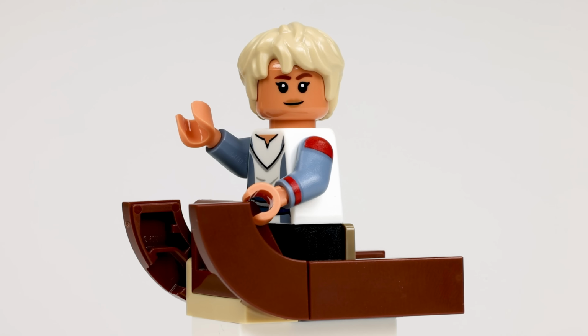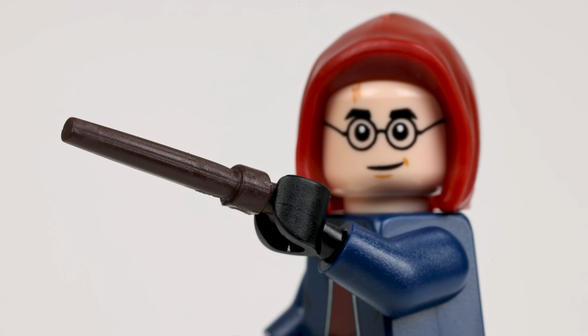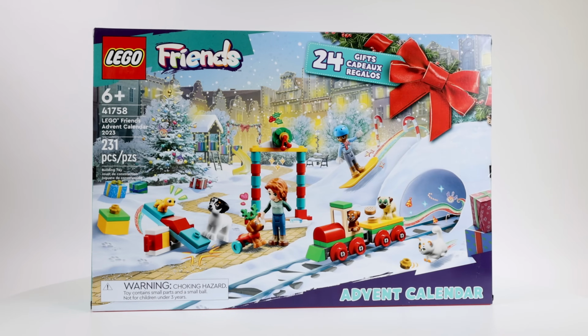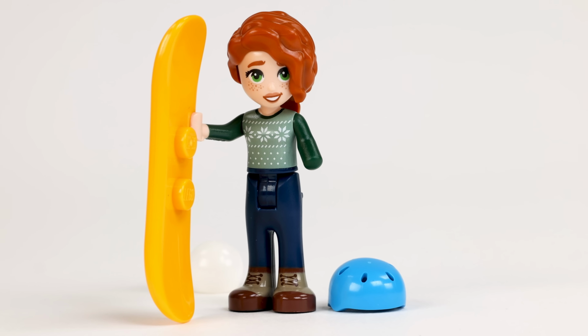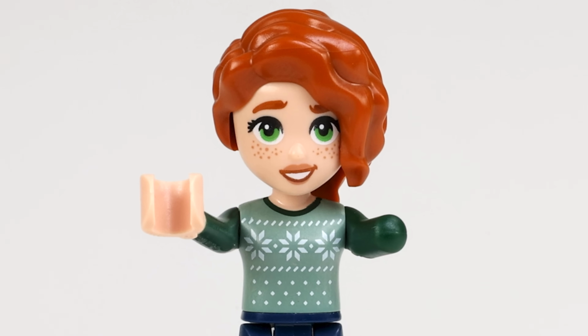That earned them 2 points and put them in joint last place with LEGO City. In the middle of the pack, 3 points went to LEGO Star Wars for Omega and her sled. It would have been easy for me to avoid a bat bogey hex, but against my better judgment, the boy who lived earned 2nd place and 4 points for LEGO Harry Potter. That means the early lead with 5 points is LEGO Friends. They gifted us Autumn, a mini doll complete with snowboard, helmet and snowball. Not even a missing lower limb could keep this free spirit from achieving gift of the day.